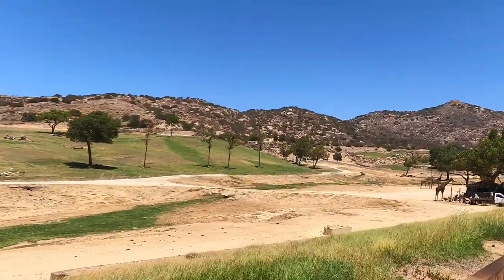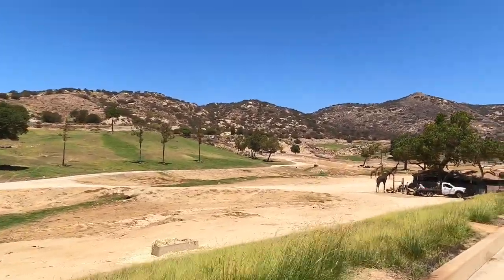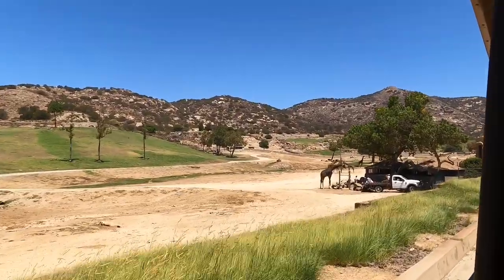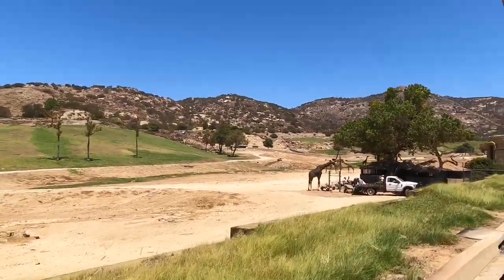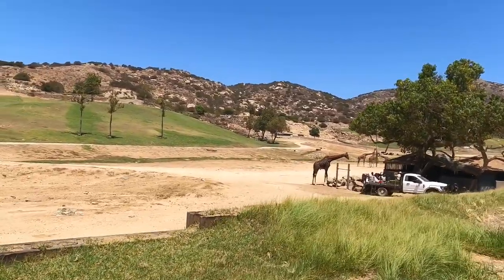But we're also coming up on our Maasai giraffe over here, and it looks like our wildlife care specialists are giving a bit of a snack to our lead bull giraffe up here. So go ahead and give a wave out there to our specialists who are working with them.